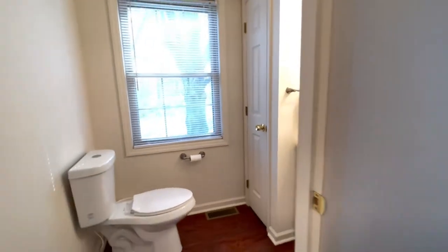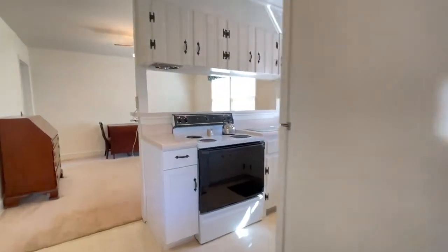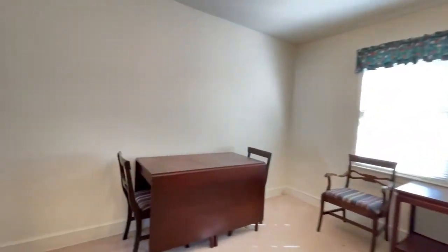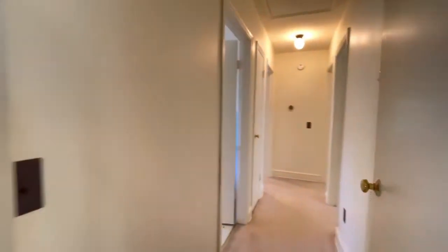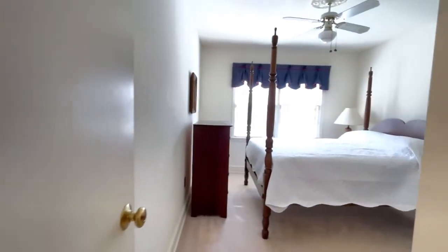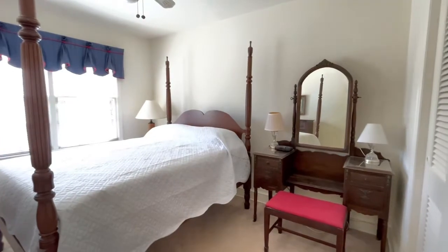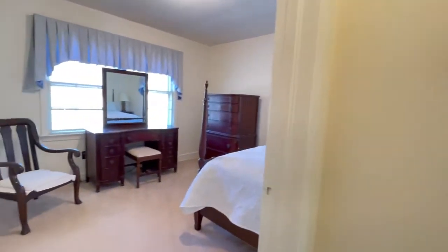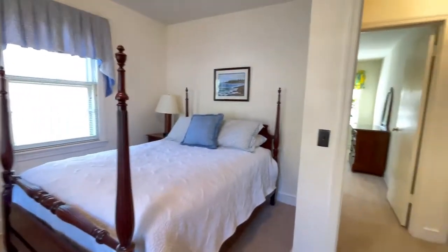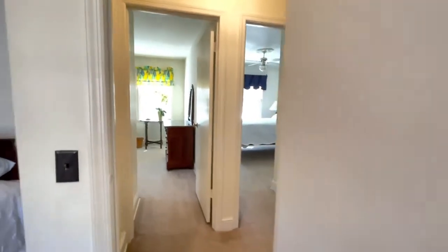Have a half bathroom. Nice office or den. Large bathroom. Bedroom number one. Bedroom number two. Bedroom number three.